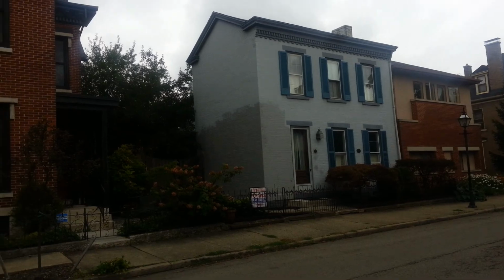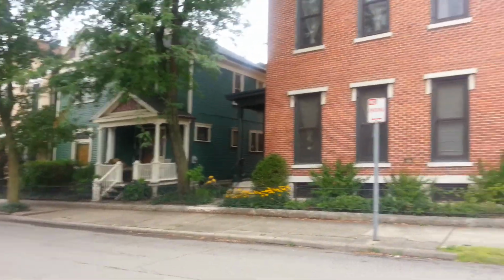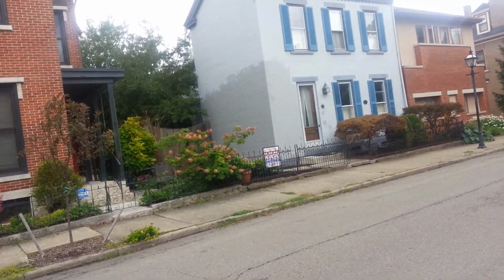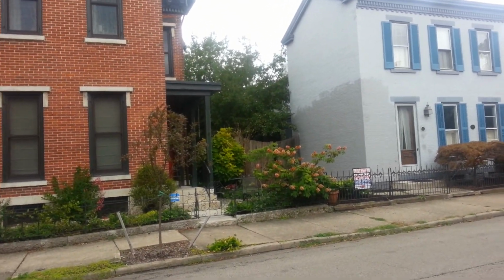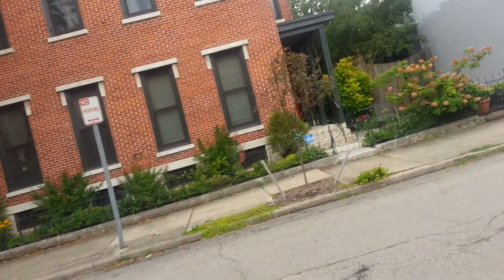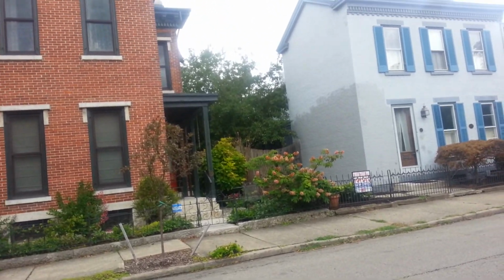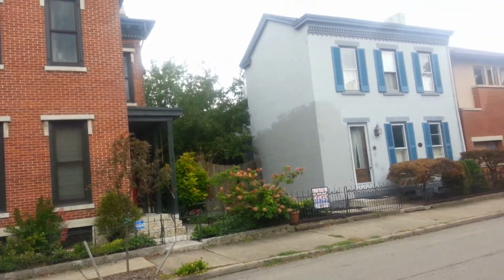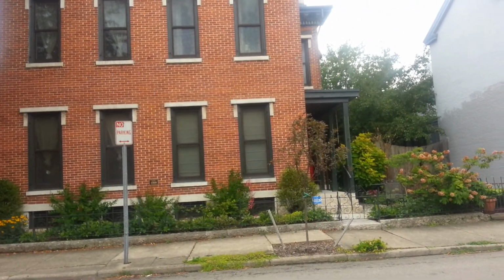We're on Brown Street in the Oregon District, just speaking with a neighbor who's lived here about 8 years and has some knowledge of this neighborhood. Hopefully somebody will occupy this beautiful house. It has a detached garage. I wonder how much they're selling this for. I bet it's at least 150 back here.